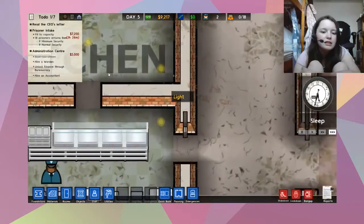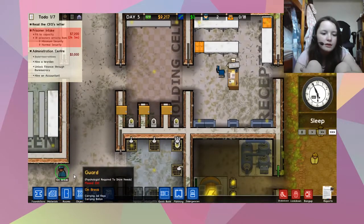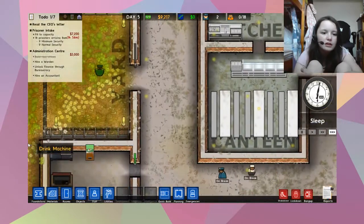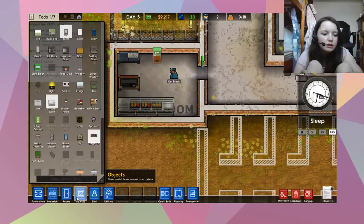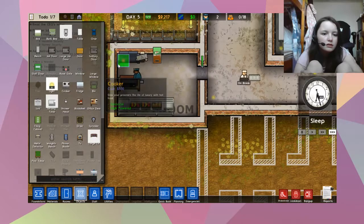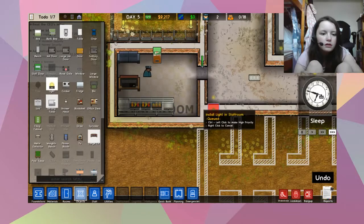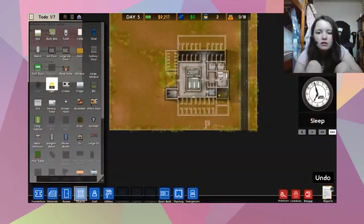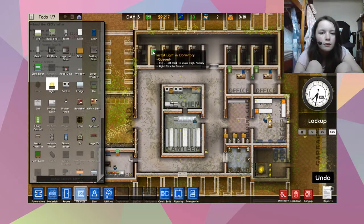So let's see what this place is like. So at the moment we've got reception, all the prisoners' uniforms there. Let's see how that, oh. Oh, they're coming in an hour. Okay. I think I want to put some lights in here. Okay. We just had some spare lights. So. I might put them.